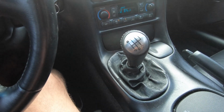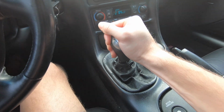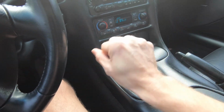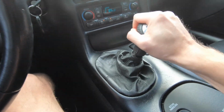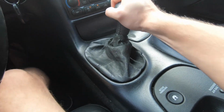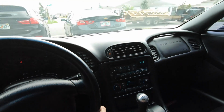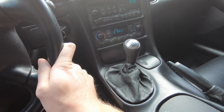So everybody says to grab it like you're stabbing the transmission. So pushing down, then over, and then up, and it's nothing. It just won't go. So try here. 5th, over. Oh, there we go. I think we got it. It worked. So fifth over to reverse is the best way I've seen it work.